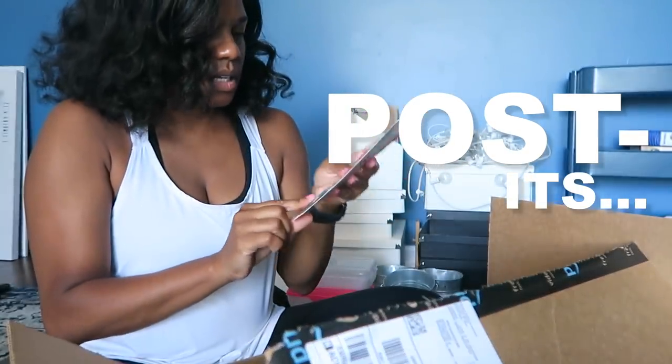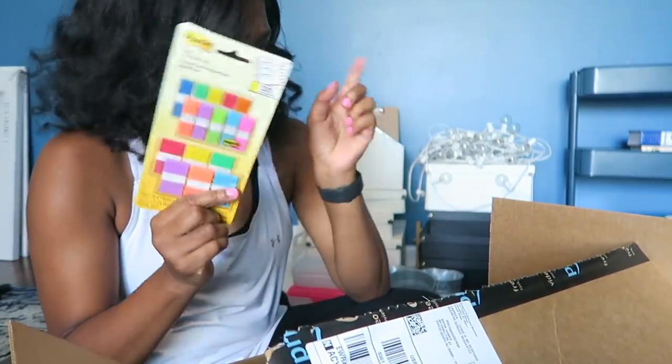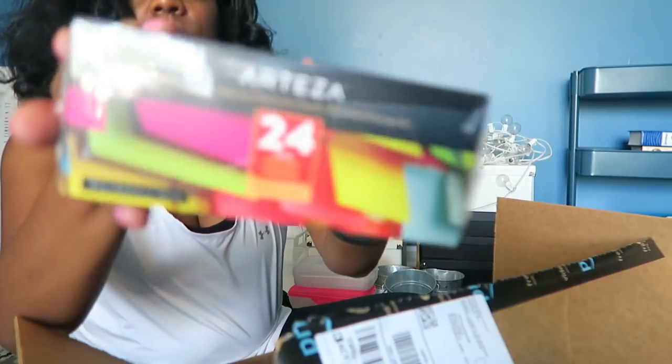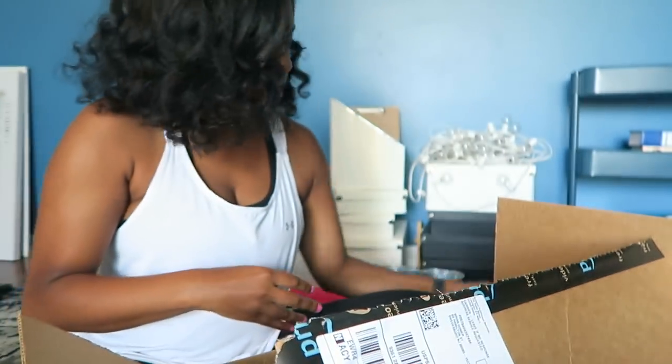Post-its, which are quite expensive. I feel like post-its shouldn't be as expensive as they are, but we're going to go with them for now. And then I got highlighters. I am trying out this Arteza brand of post-it sticky notes, so we'll see how that goes.